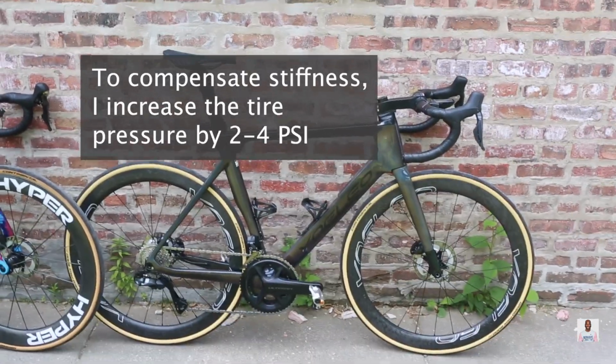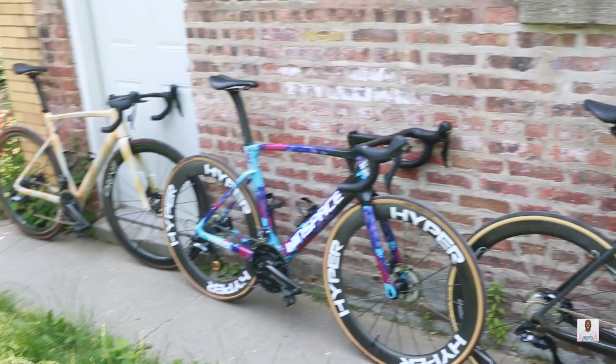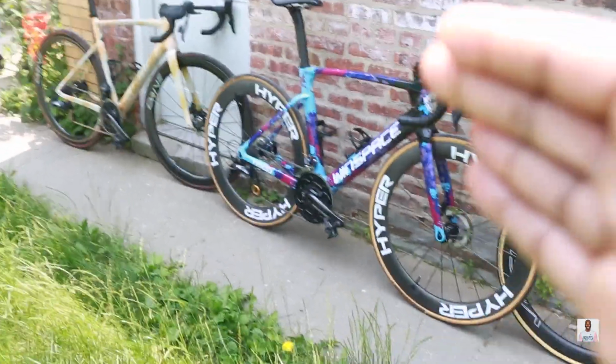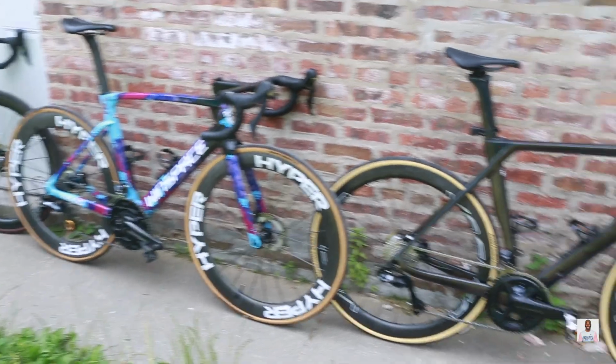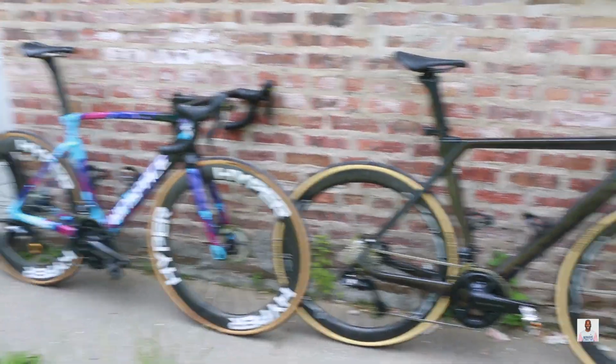The depth on these is 50 millimeters. Oh shoot, sorry, there's a bumblebee by me, yikes. Anyway, being able to try all the different wheels and properties of wheels is one of the reasons why I wanted to make this video.